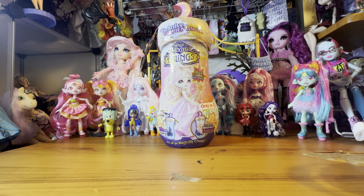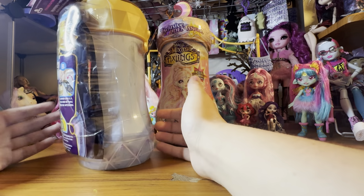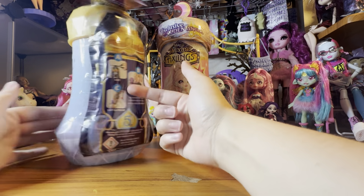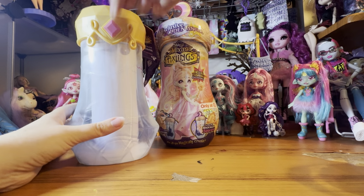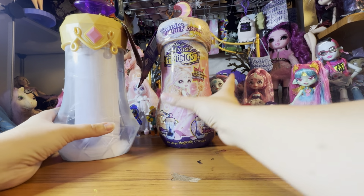But you are able to unbox these without doing the water portion. As you can see back here, the potion is still all back here. All you have to do is unscrew the top. I did that for the ones that I did not unbox with you.